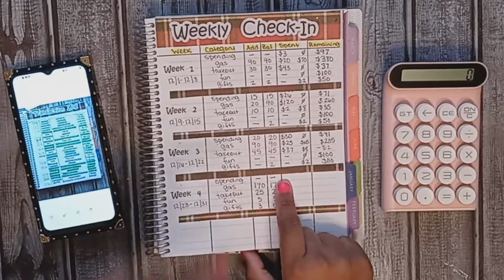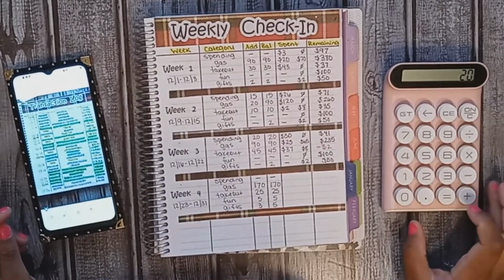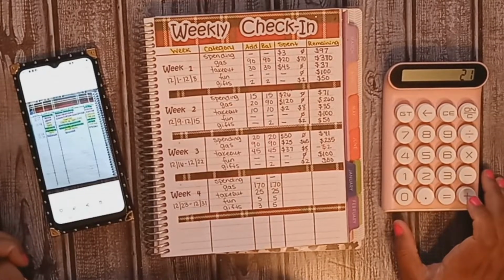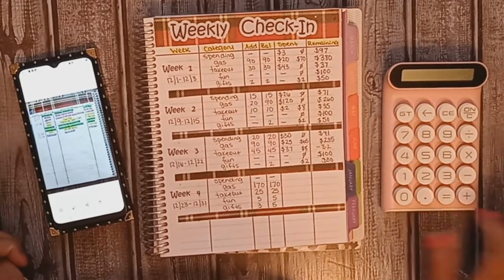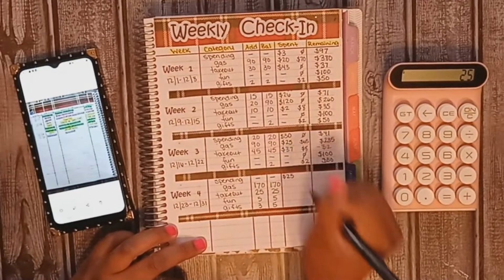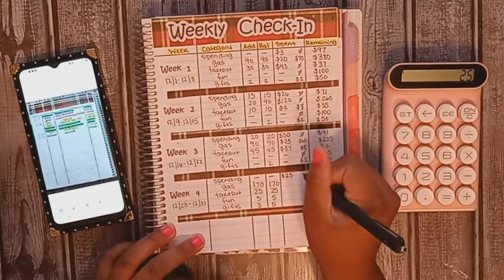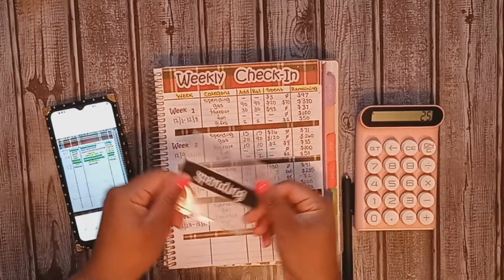and we're going to add up everything that I spent this week. So we have $20, $1, $2, and $2. So I spent a total of $25. This week I didn't have anything in my envelope, so it should definitely be empty, which is correct.